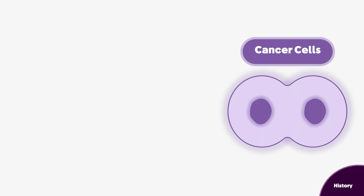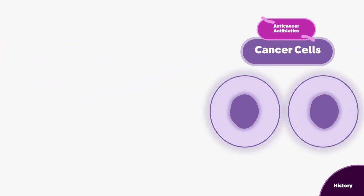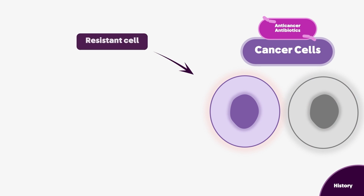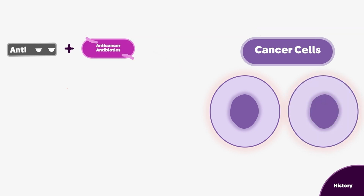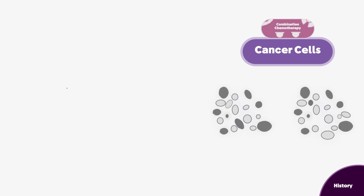When the cancer cells are dividing, a single type of chemotherapy or a certain class of chemotherapy like anti-cancer antibiotics can lead to the death of one cell and the survival of the other because it is resistant to the certain apoptotic mechanism induced by this therapy. However, when different classes of chemotherapies are combined, this can lead to the death of both cells because they are targeting different mechanisms inside the cells, so they complement the action of each other.